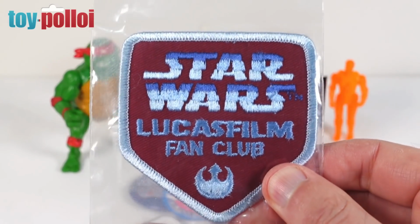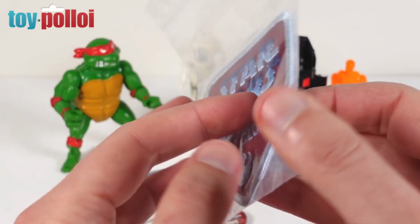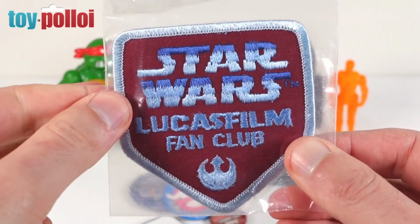This is the Lucasfilm Fan Club Star Wars badge. Apparently that came in a sort of pack from the fan club. That doesn't look like it's ever been used. So that one I'm definitely going to be putting onto my nerd vest. I think that will look really very nice.